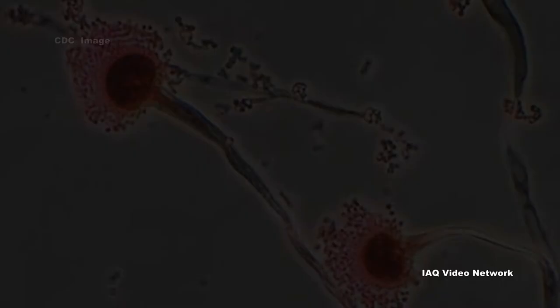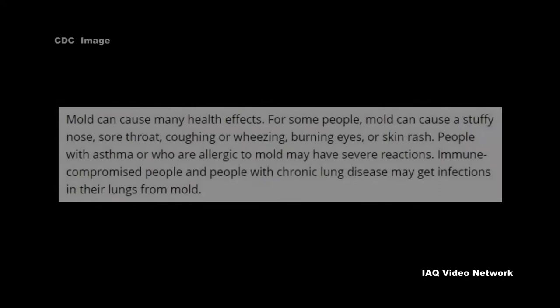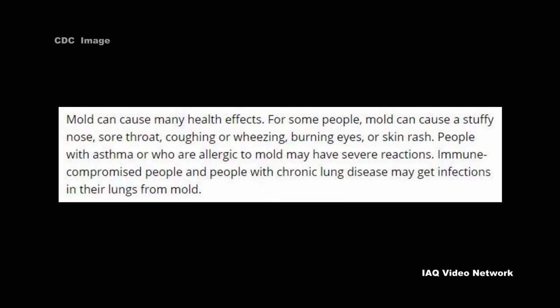Another issue is mold. As reported by the Centers for Disease Control and Prevention, mold is very common in buildings and homes. Mold will grow in places with a lot of moisture, such as around leaks in roofs, windows or pipes, or when there has been flooding.